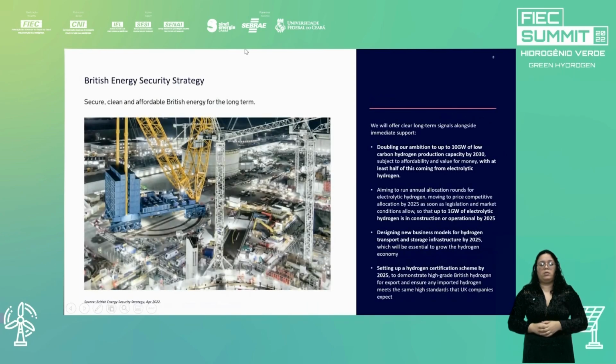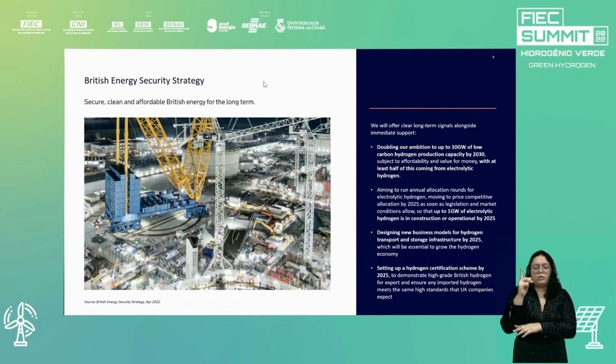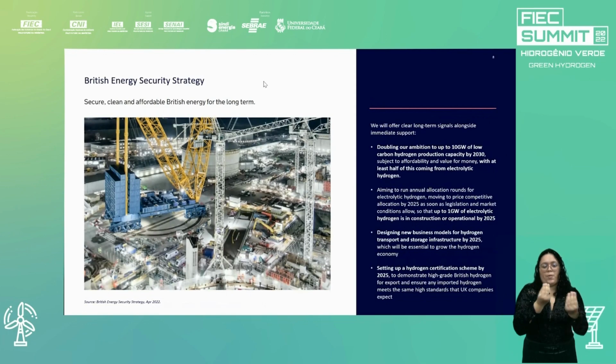Now, as part of the regulatory framework, I would also like to say a few words about the British Energy Security Strategy, which was published in April this year in light of the current geopolitical climate and a lot of nations across the globe realizing that it is more important than ever to be energy autonomous to a certain level. One of the key elements of the British Energy Security Strategy, as far as hydrogen goes, is the doubling of our ambition, which was initially outlined as 5 gigawatts by 2030 in the hydrogen strategy. This has been doubled to up to 10 gigawatt of low carbon hydrogen production capacity by 2030. And at least half of this, as I mentioned previously, should be from electrolytic hydrogen.